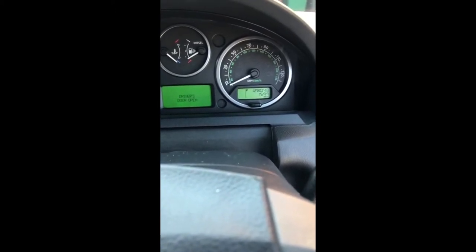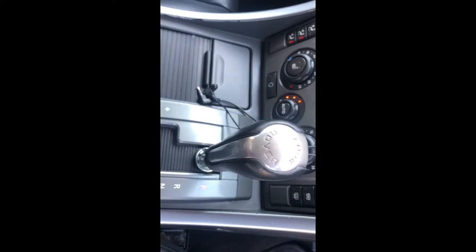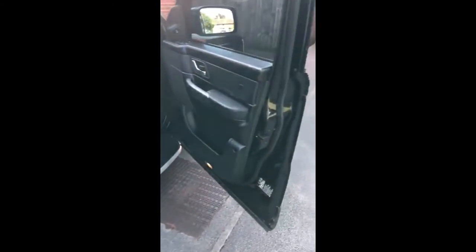Right, you can see it has done 128,000 miles. No warning lights. Multifunction steering wheel. As you can hear, the engine noise is really mechanically sound.